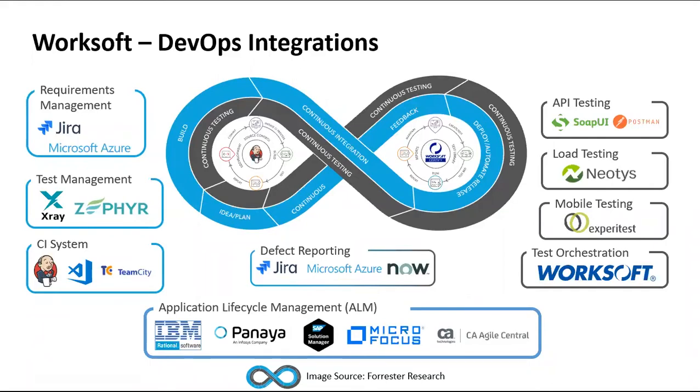So what we're going to look at are the DevOps integrations with the Worksoft platform. The Worksoft platform itself has a lot of capabilities for you to achieve a DevOps culture. So if you want to have your tests automatically executed at predetermined intervals, achieve parallel execution, achieve dependency execution, etc., that is all part of the platform.